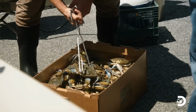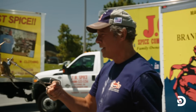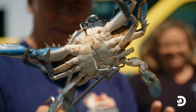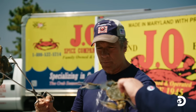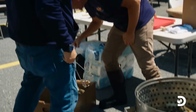Look at that. Oh, those are good ones. Maryland blue crabs, Callinectes sapidus. Beautiful swimmers. These things are like a nautical Rubik's Cube, getting all that meat out. You'll see, but we're gonna steam them up, we're gonna put the proper spice on them and let the games begin. For Tyler's parents, Don and Ginger, the third generation of J.O. Spice, crab is a way of life.